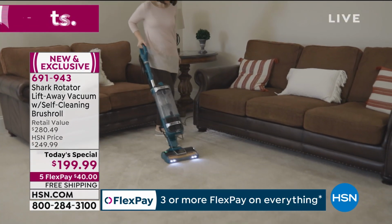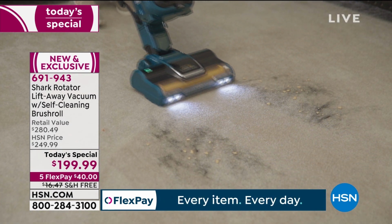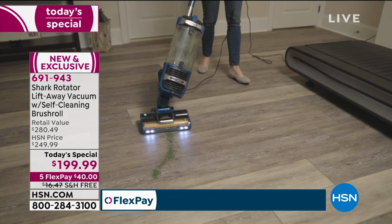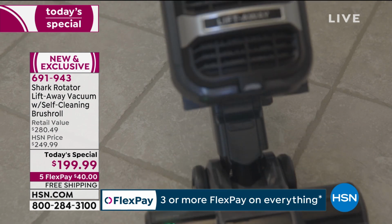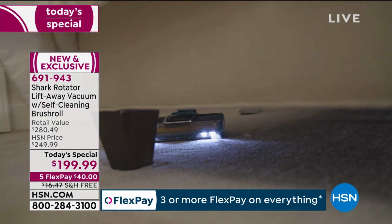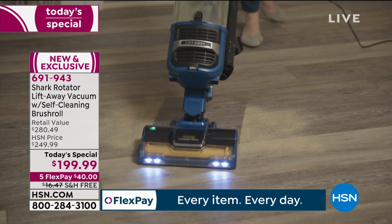I love them. Well, the first one I bought was the first time y'all came out with the Rocket. And then 2 years ago, my daughter bought me the Rotator, but the Rotator I have has 3 different levels on it that you can use. And then I just bought the Shark Complete. And I have a question. Is there any way I could get a self-cleaning brush roll that would fit either one of those 3?